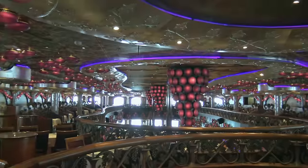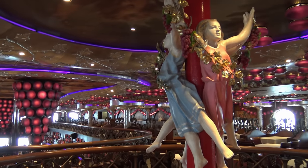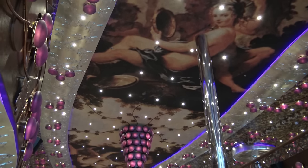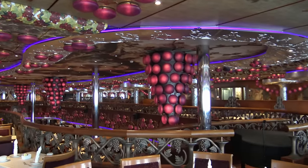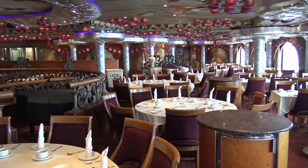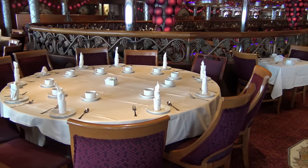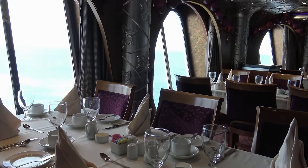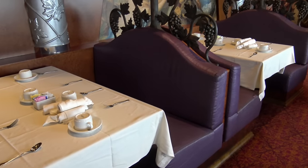We didn't notice any changes in the Bacchus dining room, but this is another area that is truly stunning, with decor that includes beautiful statues, glowing grape lights, and dramatic murals. We think Bacchus, the Greek god of wine, would approve. There are lots of table choices here. Large rounds, long ocean view tables, and plenty of cozy booths and intimate tables for two.